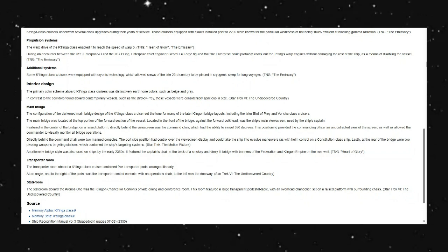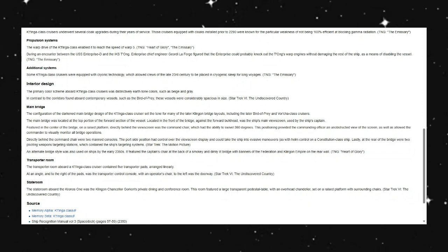An alternate bridge style was also used on the ships of the early 2360s. It featured the captain's chair at the back of a smoky and dimly lit bridge with banners of the Federation and Klingon Empire on the rear wall. This is the Next Generation, Heart of Glory.